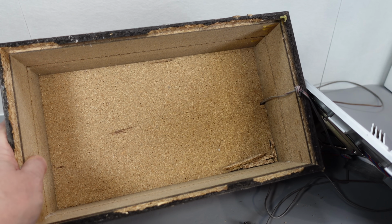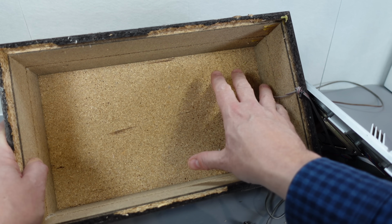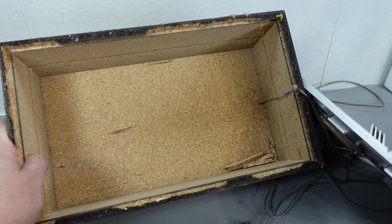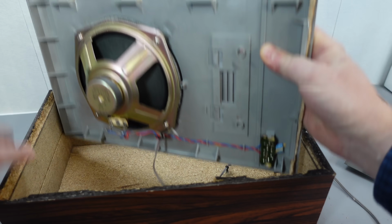Now, I'm no loudspeaker expert, but don't they put stuff in them normally? You know, like sort of baffling type of things, and of course bass ports and all that. Maybe that came later than this, but I'm sure you're supposed to fill them with stuff, aren't you? Like fluff? Yeah, I don't know. Anyway, there you go, that's what's in the speaker.